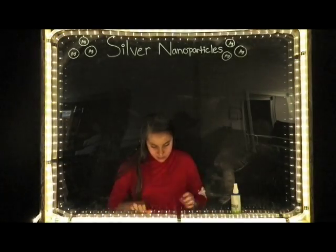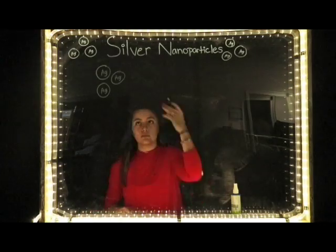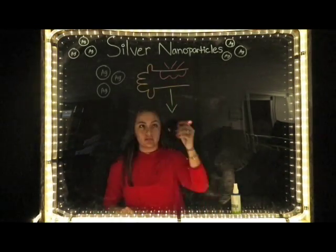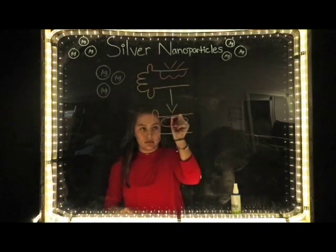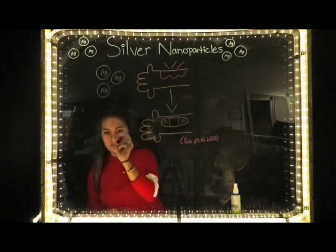Silver nanoparticles could be used to treat injuries such as burns, wounds, and tissue damage. They could also be used to minimize the risk of infection by influencing cellular adhesion and speeding up the recovery processes of the wound. In the future, they could even be used to fight cancerous cells.